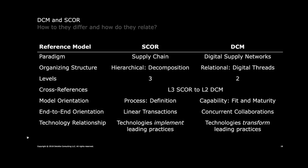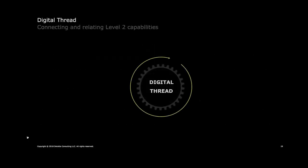And then the final thing I'll mention here is the bottom row on technology relationship. In SCOR, the paradigm was, let's figure out our practices and processes, and then we'll figure out how a technology can implement those. In DCM, we're looking at it differently. Again, our third guiding principle on digitally enabled applies here, where we say, what are these technologies that can transform our practices? So how do we adopt capability that just simply didn't exist in the past? So that's a quick overview of the compare and contrast between the SCOR and the DCM model.